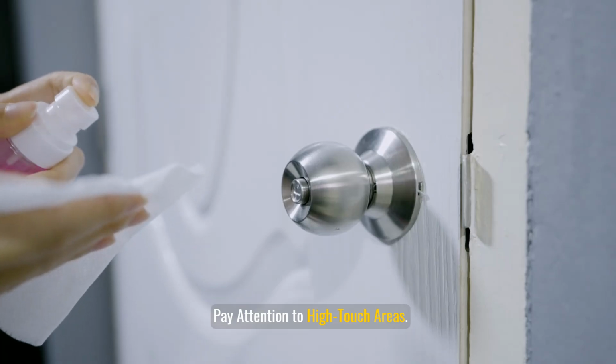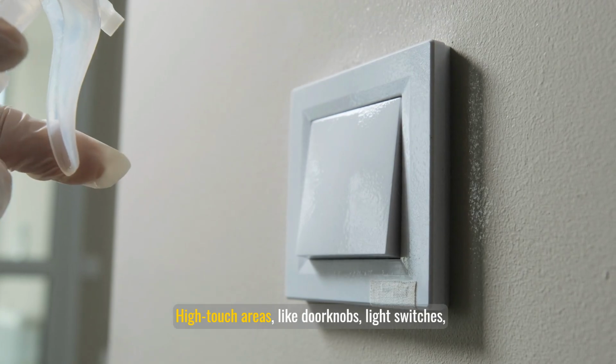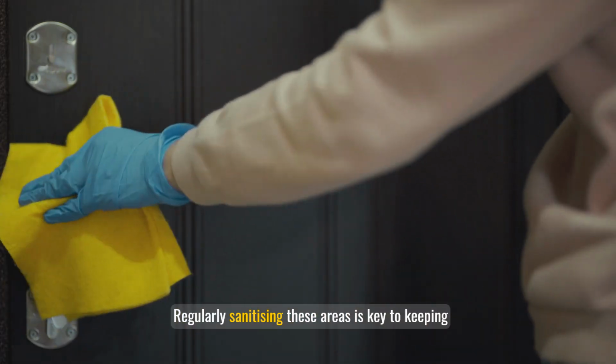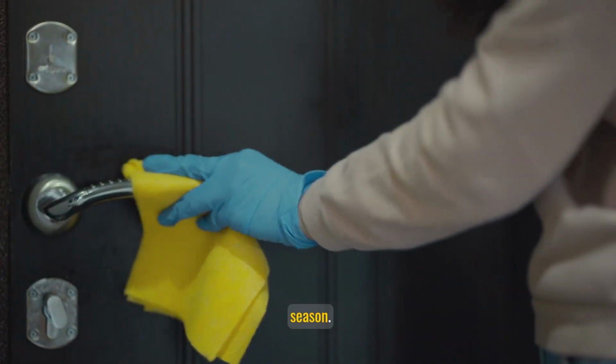Pay attention to high-touch areas. High-touch areas, like doorknobs, light switches, and shared equipment, can harbor a lot of germs. Regularly sanitizing these areas is key to keeping everyone healthy, especially as we move into flu season.